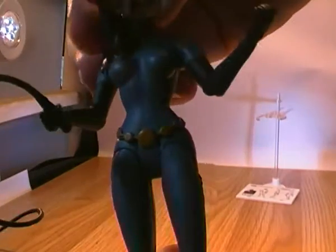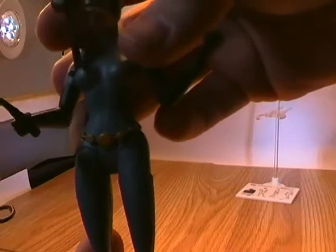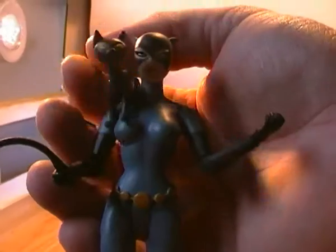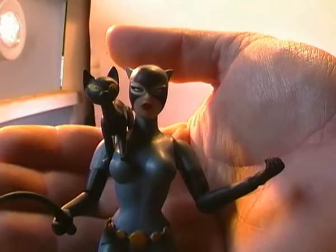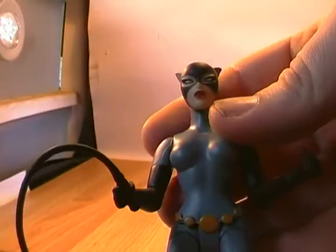So it's quite cool. The cat can go up on her shoulder as well. I've seen some really cool pictures where the cat is just laying on her shoulder. It's a loose fit, so it's just a matter of balancing the cat on her shoulder, but the cat will fit there. So it's kind of cool. And then onto the figure herself. So, sorry, knocked the stand over.